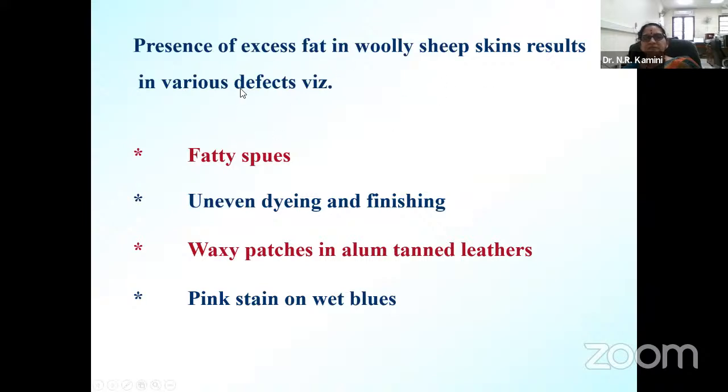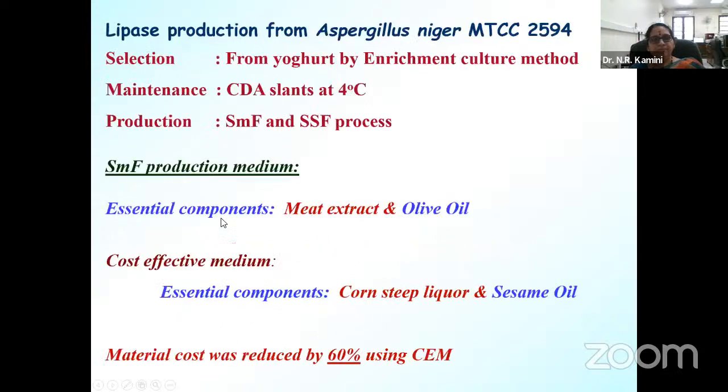Why degreasing is essential: the presence of excess fat in woolly sheep skin results in various defects, like fatty spews, uneven dyeing and finishing, and waxy patches in alum tanned leathers, because sometimes tanning is carried out with aluminium based tanning. In such cases, this aluminium reacts with the grease and patches are formed. And pink stain on wet blues. This pink stain is due to the production of pigment by Penicillium chrysogenum fungus, which utilizes the grease and forms pink stains.